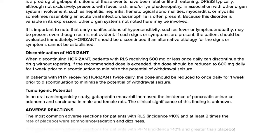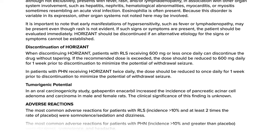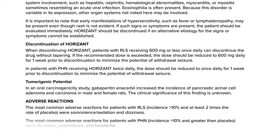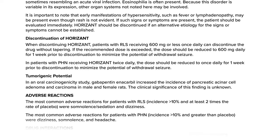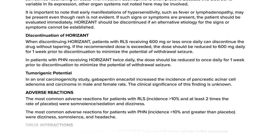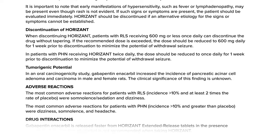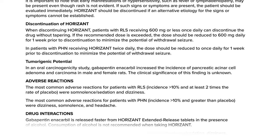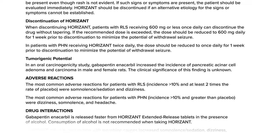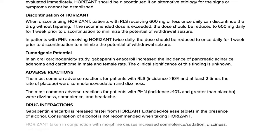Discontinuation of Horizant. When discontinuing Horizant, patients with RLS receiving 600 milligrams or less once daily can discontinue the drug without tapering. If the recommended dose is exceeded, the dose should be reduced to 600 milligrams daily for 1 week prior to discontinuation to minimize the potential of withdrawal seizure. In patients with PHN receiving Horizant twice daily, the dose should be reduced to once daily for 1 week prior to discontinuation to minimize the potential of withdrawal seizure.